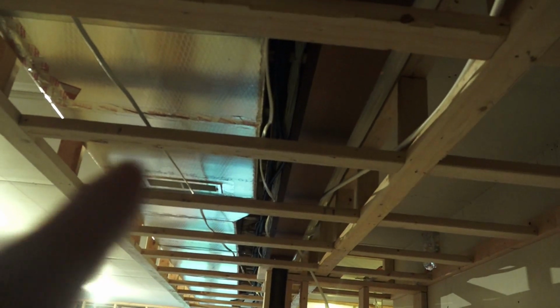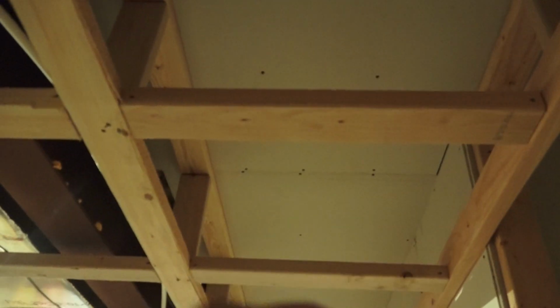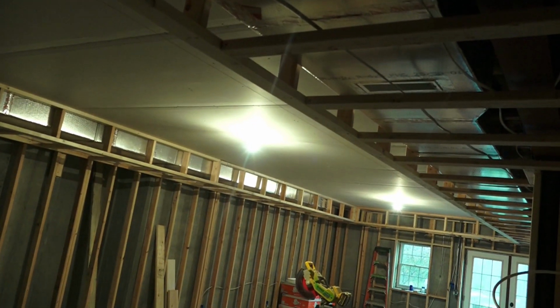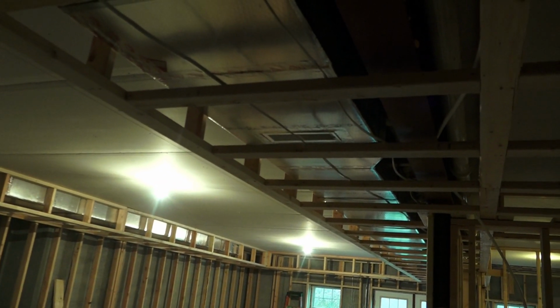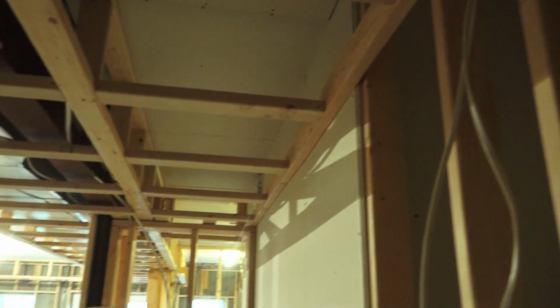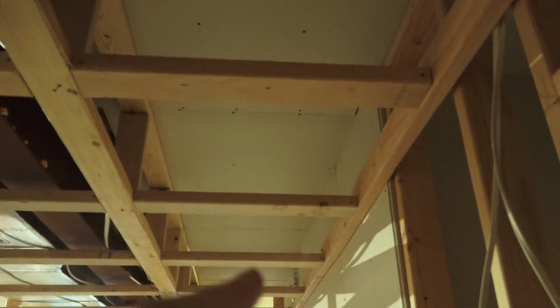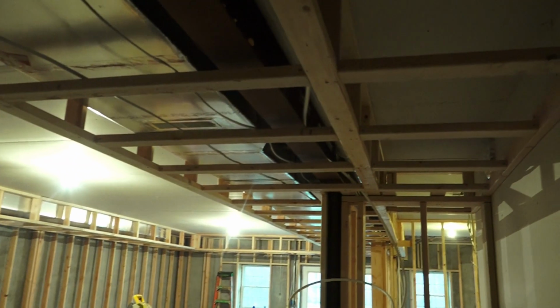You can see that up overhead here, we've lowered the whole bar ceiling the whole way back to the back wall. Even though we could have gone back up in the back of the bar area, we decided, instead of having a lower soffit over here behind the bar and then a higher ceiling back here, we would just lower the entire bar ceiling from front to back so that it would be uniform. And that was a design call. That was just a call that I made, knowing that to me that would look better than going back up here. Again, soffit where we really didn't need the soffit, just to get that finished look that we're going for in our design.